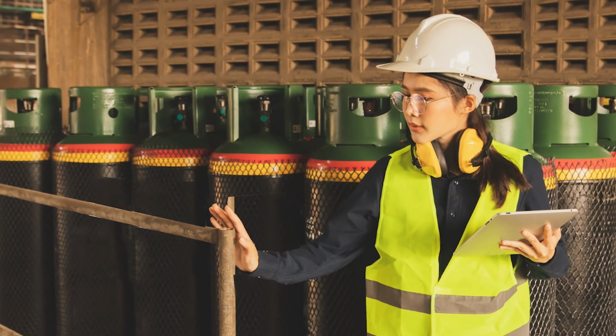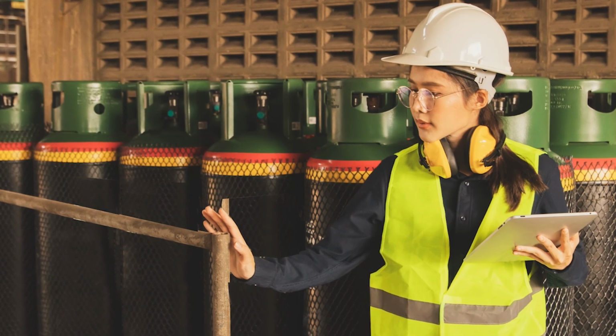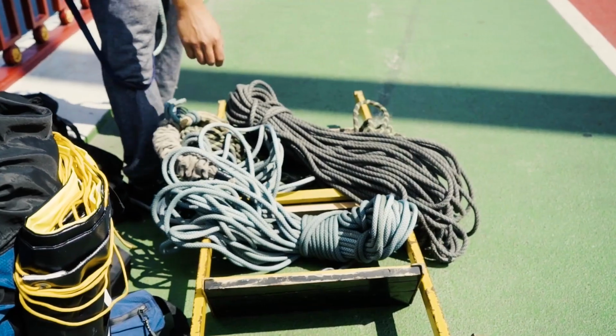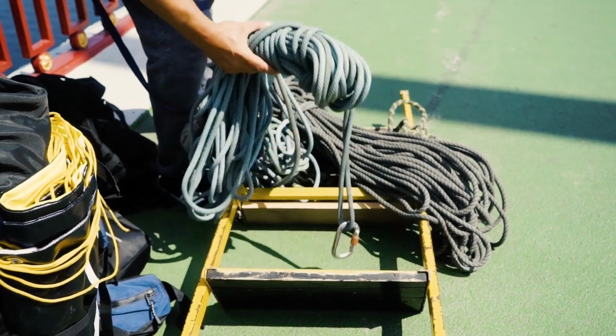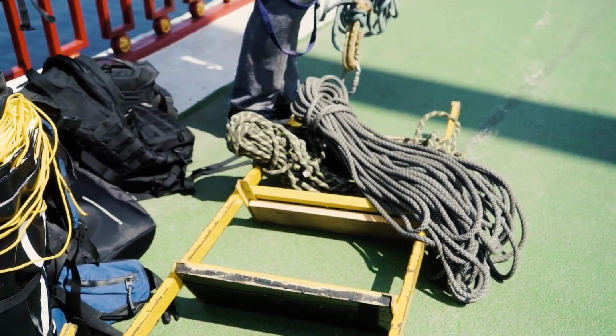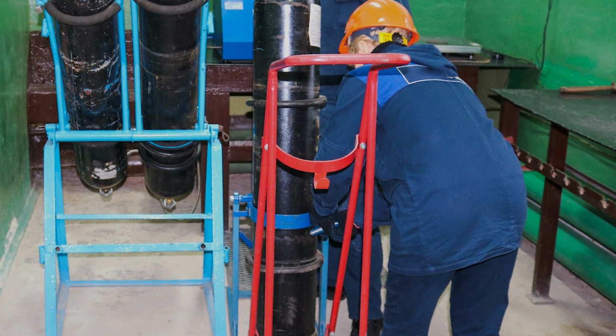Always secure cylinders even when they're empty. An empty cylinder still has residual pressure. Use a proper rack or chain them to a wall or sturdy cart. A frayed bungee cord is not a securing device, it's a prayer, and it won't be answered when a forklift clips the cylinder.